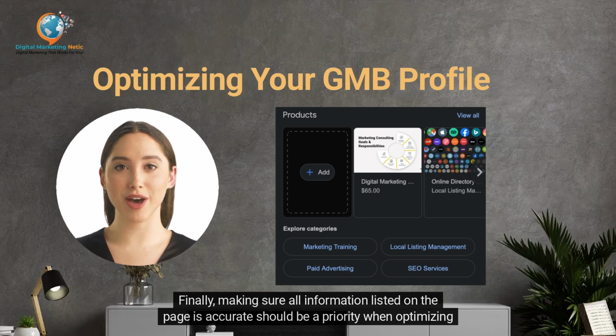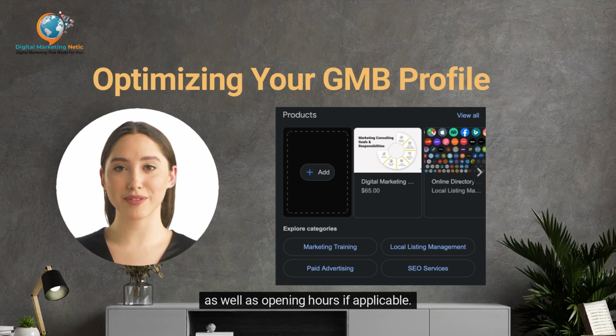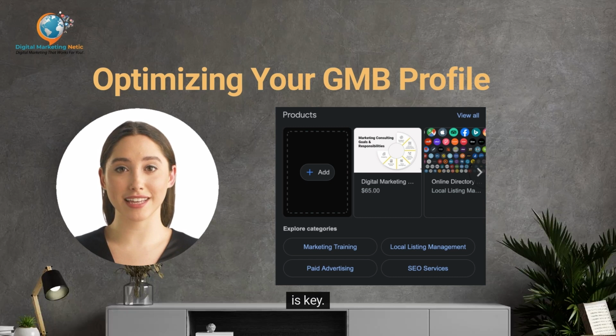Finally, making sure all information listed on the page is accurate should be a priority when optimizing a GMB profile. This includes contact details such as a business address, phone numbers, email address, as well as opening hours if applicable. Having incorrect information listed can confuse potential customers, so double-checking these details regularly is key.